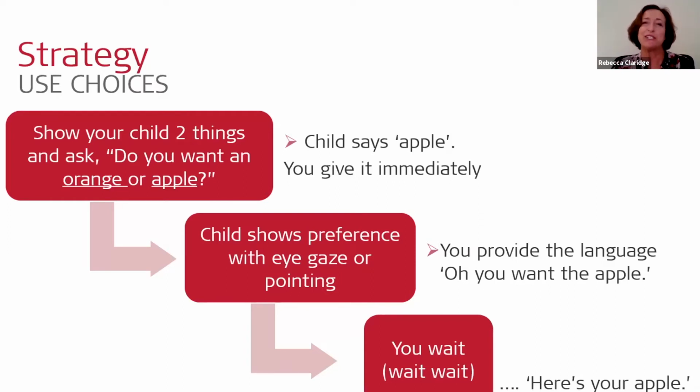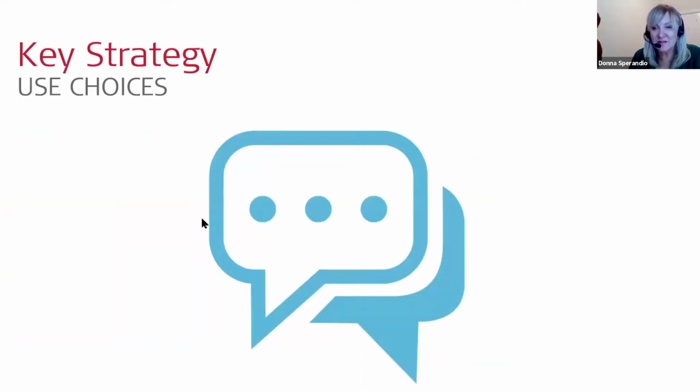The thing about these choice questions is it's like any of our strategies, you just keep trying it until it works. Donna, do you have any other comments there? Some great ideas here, Rebecca. So someone has mentioned, for example, do you want to put it in the house or put it on the table? That's a really great idea for helping a child learn a preposition, a position word. Yes, lots of fabulous ideas here. Yes, and I like this one, warm or cold milk, because that's a great way to teach new vocabulary as well.